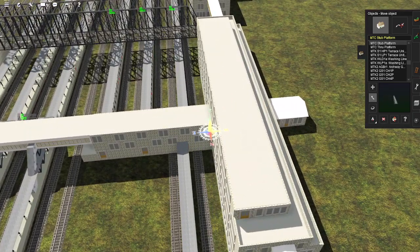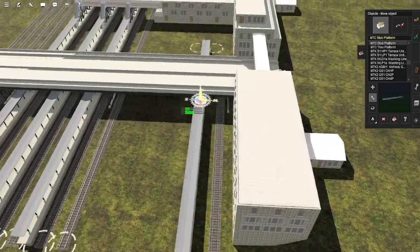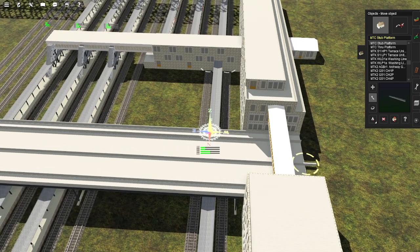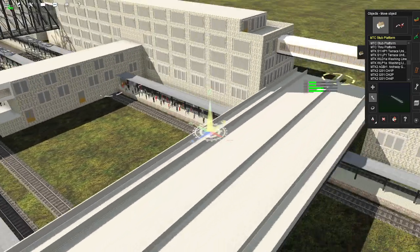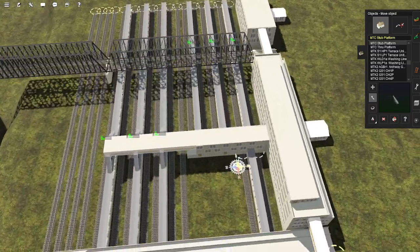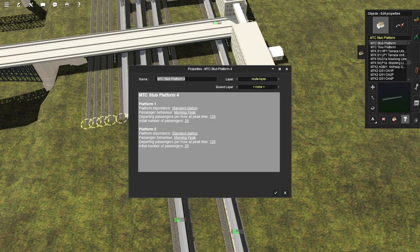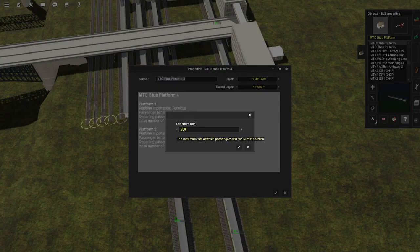So then I'm going to put it basically right where the other one is. Basically try and line it up with that other one, but on this side. There we go. So that kind of gives people a way on and off their trains. I think it would be funny if I connected these with invisible track for something, but I'll figure something out. I'll do something funny with that at some point, perhaps. And I'm going to make these ones 200.